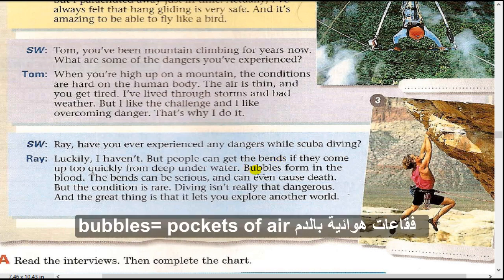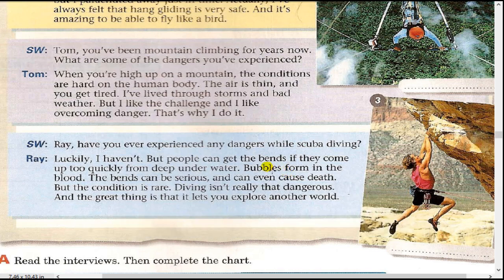Why? Bubbles form in the blood. Bubbles, pockets of air form in the blood, and then the bends can be serious. The injuries can be serious and can even cause death. Maybe you're going to die. The condition is rare. This is not usual, it's rare, like 1 in a million.